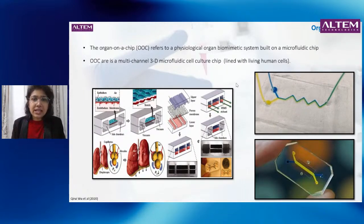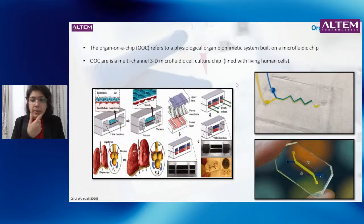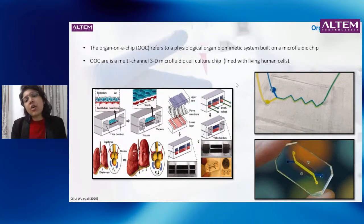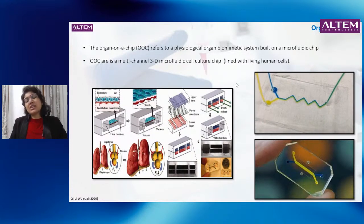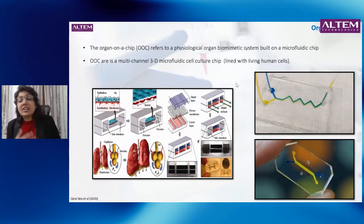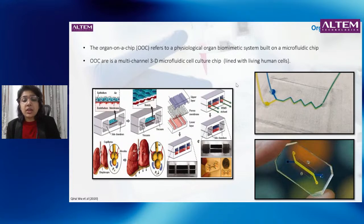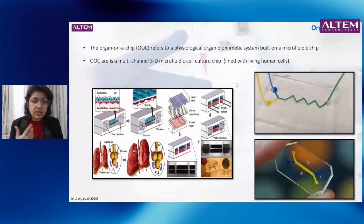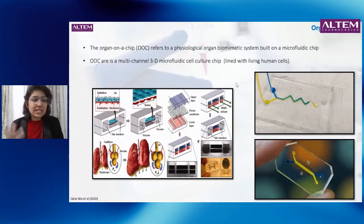Here it incorporates the use of microfluidics because microfluidics is what essentially allows the reaching of specific material or specific culture media to the cell type that you want, allowing better perfusion, allowing better oxygen carbon dioxide movements, creating a better reservoir. So all of this also plays an important role.